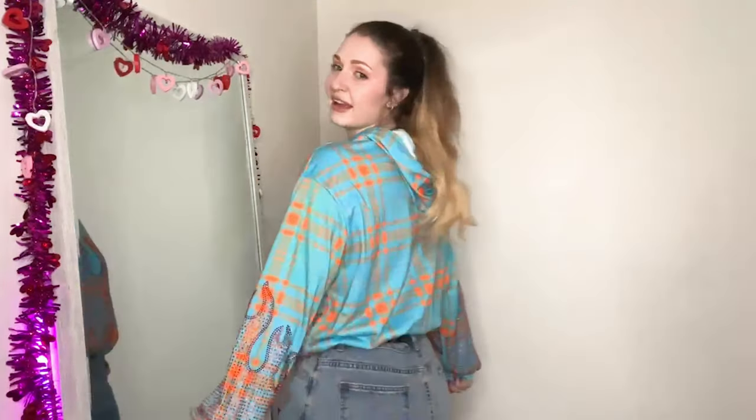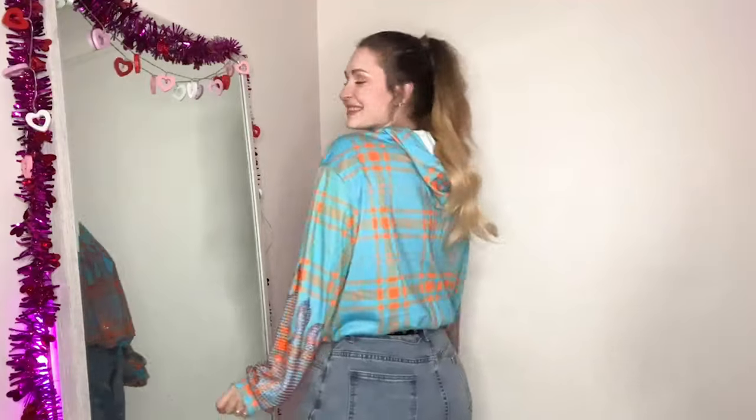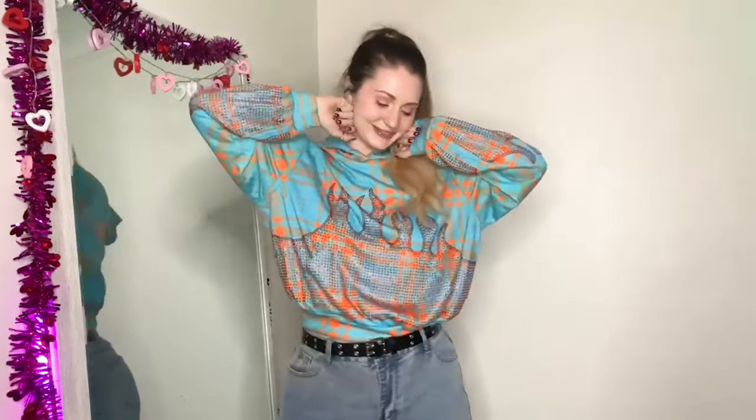I really like this hoodie. I feel like I'm gonna get a lot of wear out of it. It just sparkles so much. It's so pretty. Look, it's a castle.